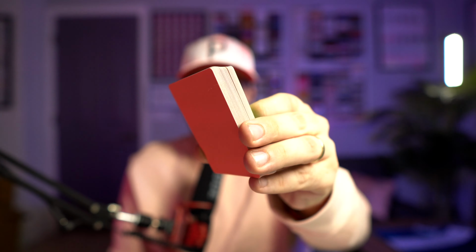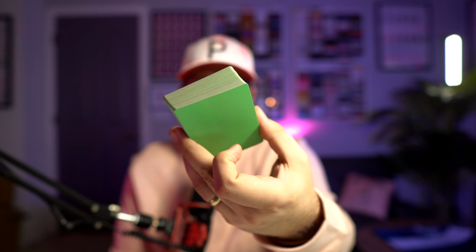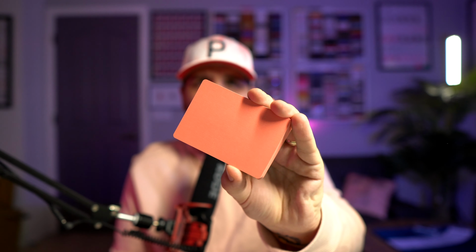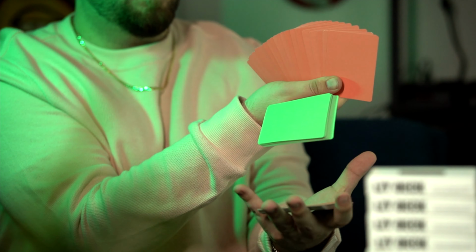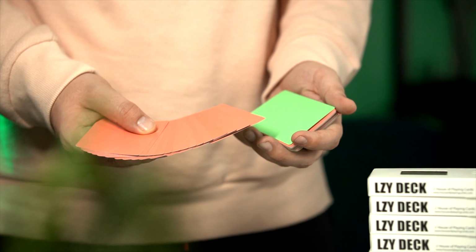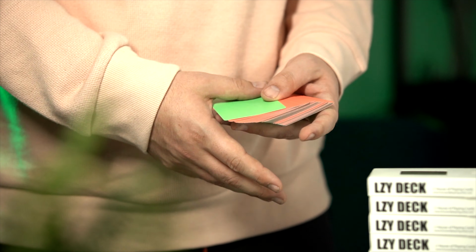This one is probably my favorite at the moment. This is kind of a watermelon colorway. We've got this nice soft minty green on the backs, and then we've got this pink salmon color, coral color for the fronts. I don't even know what the front and backs of these are. Now, of course, if you're practicing your classic pass, all you need to do is turn one card over and that becomes the odd card out so you can practice with it.